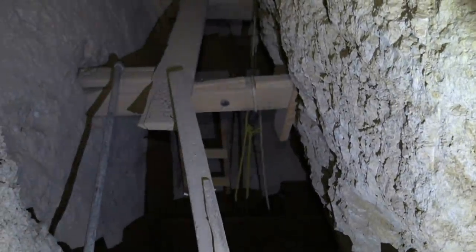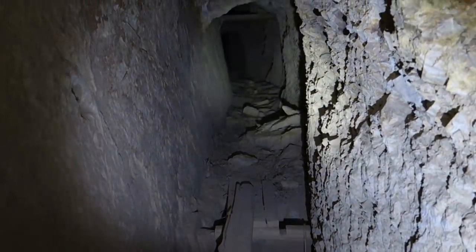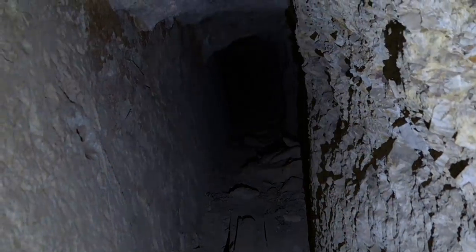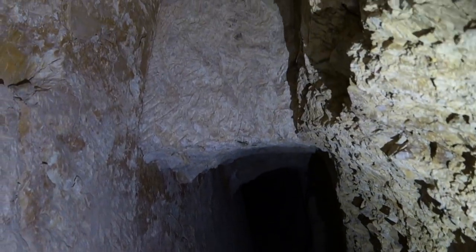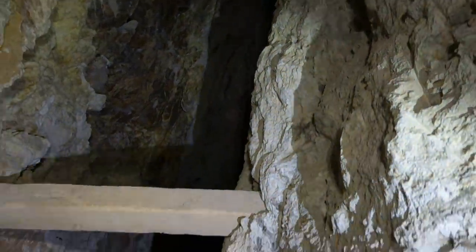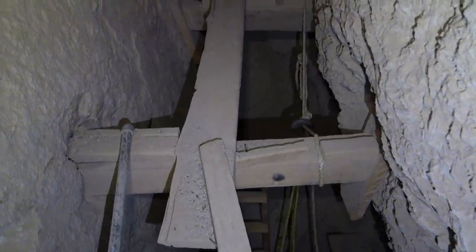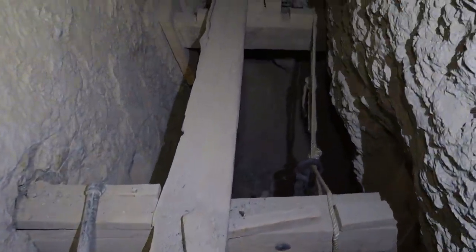And got to an interesting false floor situation here, which extends back that way. A little stope overhead here, and that just runs up to there. It doesn't go very far. I will give this false floor a shot, and we'll see what is back here. I'll even leave the camera on, so if I fall, you can laugh at me.